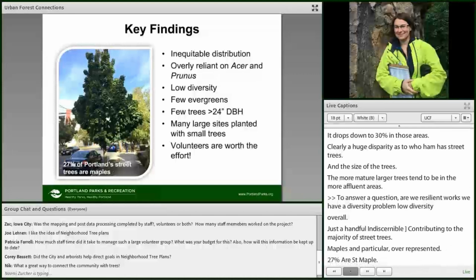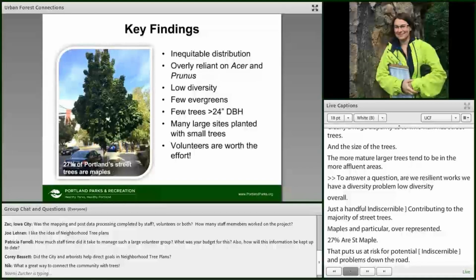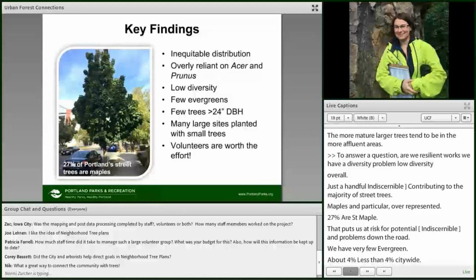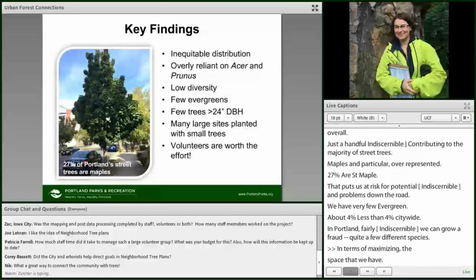We have very few evergreens, not just conifers, but broadleaves, less than 4% citywide. And in Portland, it's fairly temperate. We can grow quite a few different species. We should be able to diversify the palette of trees that we are offering and planting in the right way. In terms of are we maximizing the space that we have, we have very few large trees over 24 inches in diameter, and many of our large sites are planted with small form trees, so lots of lost opportunity.